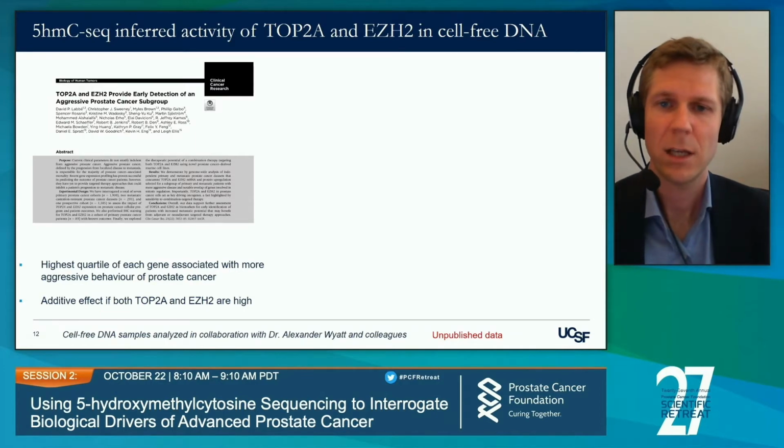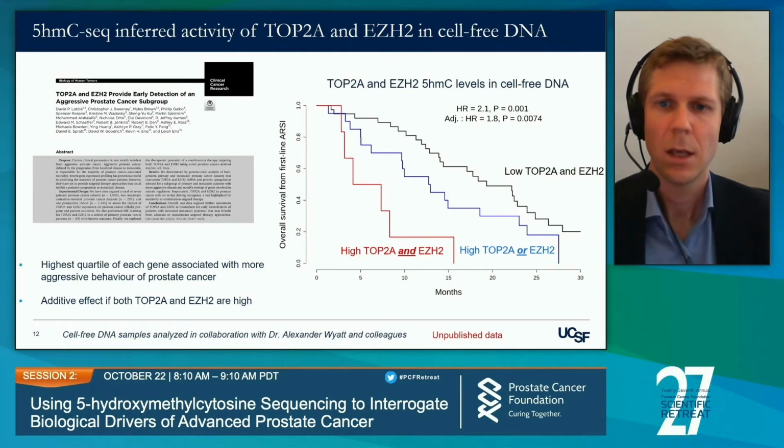We tested if this classification of mCRPC is possible also in cell-free DNA using 5-HMC levels. And this was highly prognostic for overall survival, where high levels of 5-HMC of both TOP2A and EZH2 together conferred the worst prognosis. And this result is highly significant also after adjusting for amount of prostate cancer in the sample, and neither TOP2A nor EZH2 are commonly copy number altered. So this analysis highlights the potential of 5-HMC analysis to go beyond what can be detected by, for example, targeted sequencing of cell-free DNA.